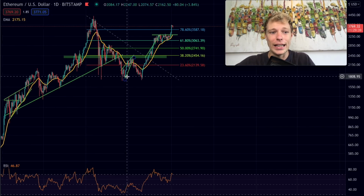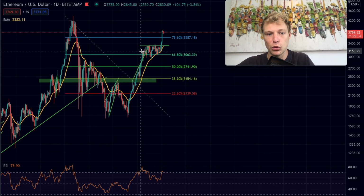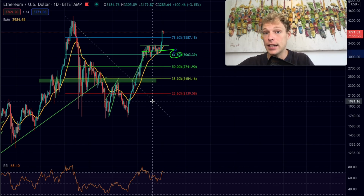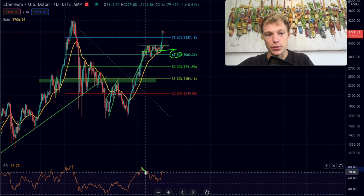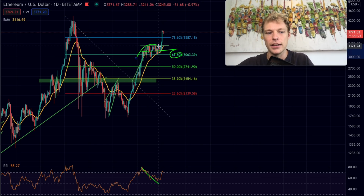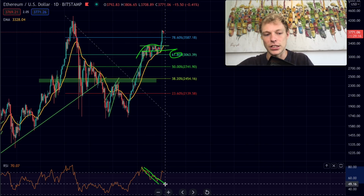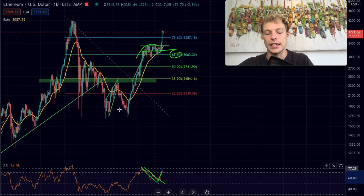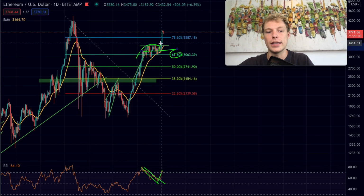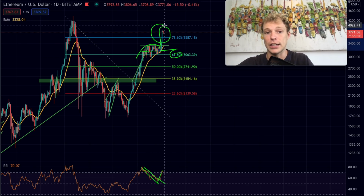So guys, when we have a look at Ethereum right here, then this is basically exactly what I mean. The price is moving sideways right here, holding above the 61.80%, a key level. Then the RSI is actually resetting, which basically means that we are getting some form of a divergence right here. So the price is moving sideways, RSI is coming down, but we have this declining resistance, and eventually we break that declining resistance, which brings in the fuel for Ethereum to break the horizontal resistance in the price and to see this nice pump up to even above the 78.60%.